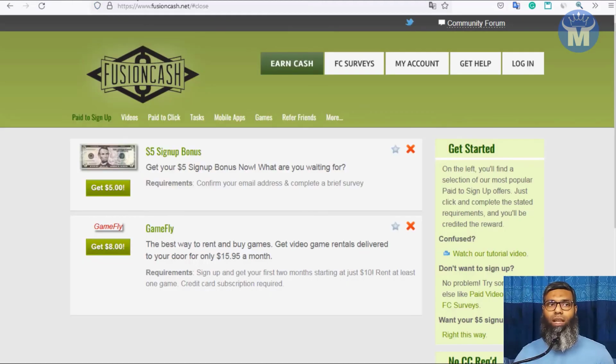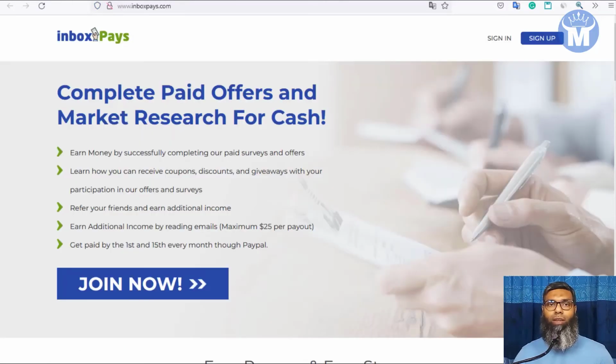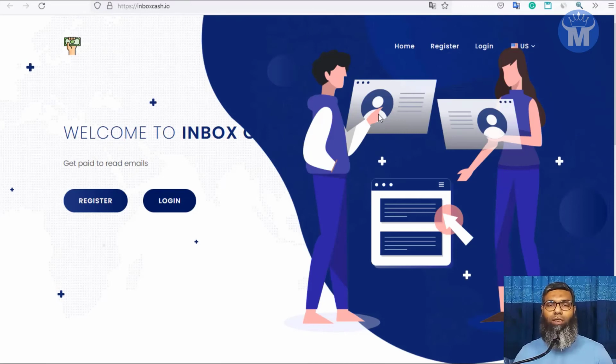So these are all the sites that you can work with, and you can make a really good amount of money to get paid to read emails. This is the way it is. These are all legit sites, so I have picked them, and as I emphasize, I have researched them so that you don't get scammed. These are all legit, trusted paying sites that you can work with without worries. So these are the sites you can use to get paid to read emails, and if you haven't made any money yet, you can make $100 online really fast this way. So this is the method.